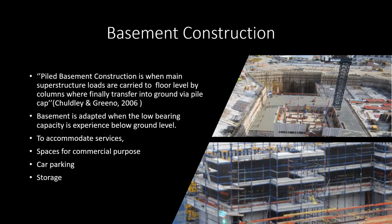This is a typical view of the 555,000 square meter basement of how Central Park East and West Tower were constructed, a 5-story building fully below ground level with a reinforced concrete floor and columns for each level, purposely to accommodate storage and serve as a space for commercial use.